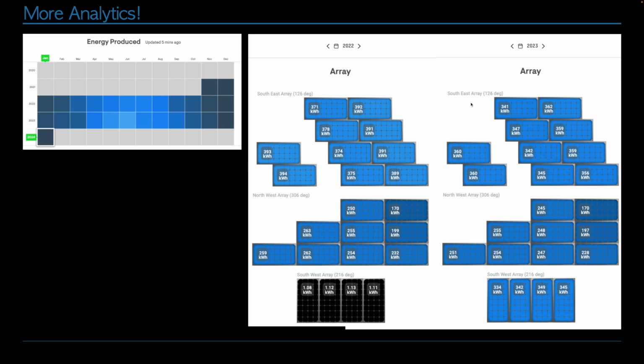Looking on the right hand side then, for the array in 2022, this is what each panel in our array contributed. You kind of have to ignore the array at the very bottom on the summer house because that was only live for about 3 or 4 days of the year because we installed it over Christmas. But looking at 2023, you can see the full complement here.